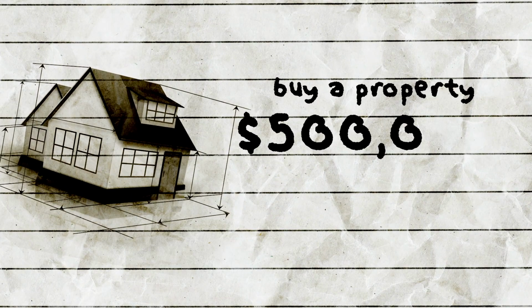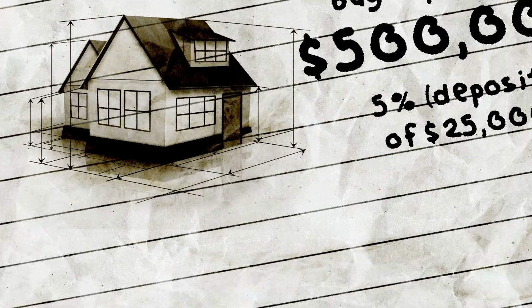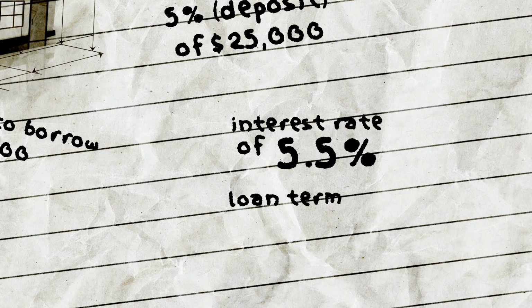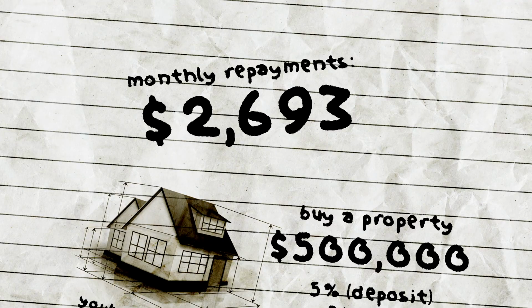For example, if you're looking to buy a property for $500,000 and you have a deposit of, for example, $25,000, you need to borrow $475,000. With an interest rate of 5.5% and a loan term of 30 years, your monthly repayments will be around $2,693 per month. Based on your budget, you could research properties in your desired location that are within that range.